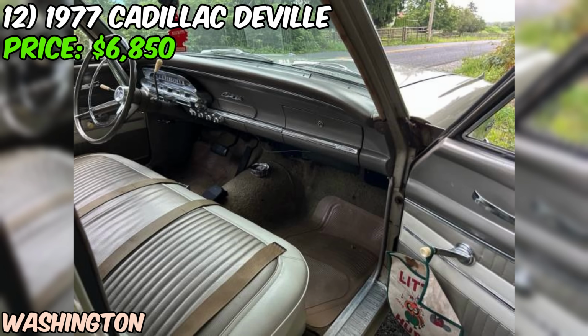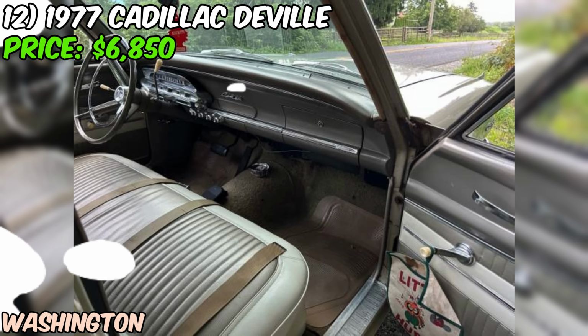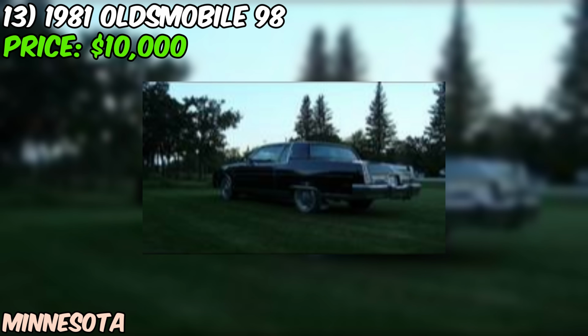As always, if you're seriously interested, go check it out in person and maybe bring along a mechanic for a thorough inspection.